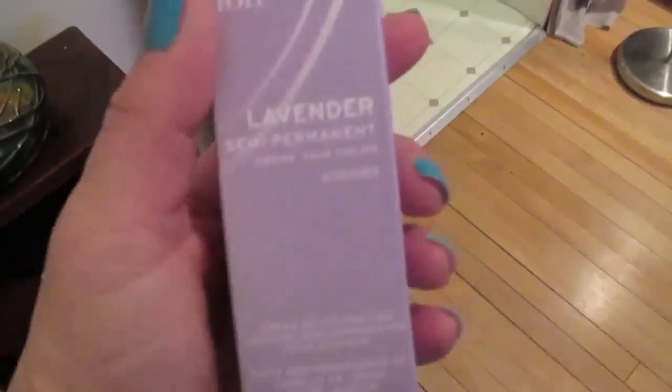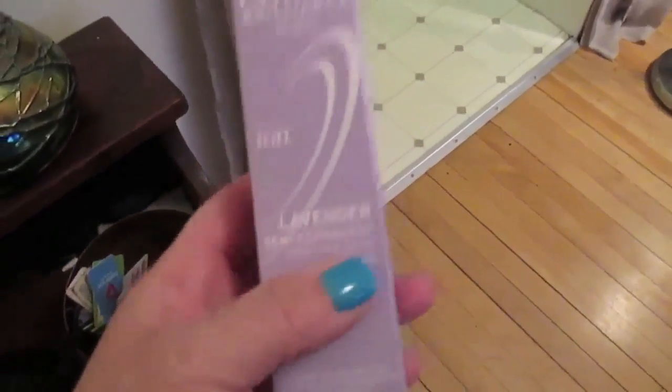But actually, you know what? Before I do that, I'm gonna do my eyes, because I think I'm gonna go dark. I'm gonna go dark lids and don't want any fallout. So that's what I'm gonna do first. Possibly go purple-ish somewhere on my head.